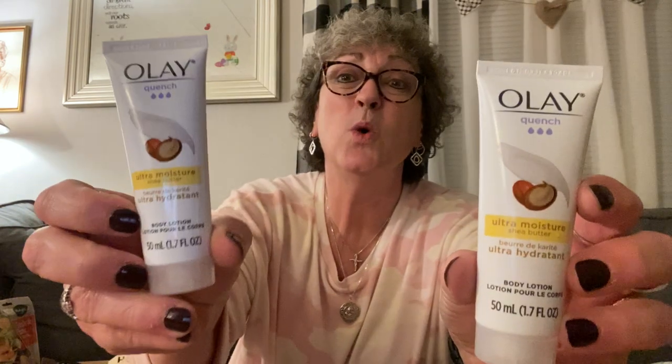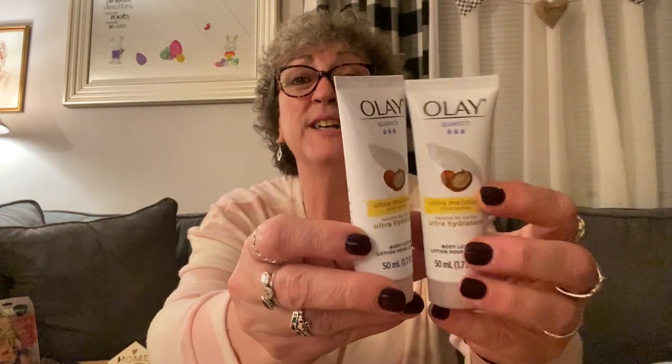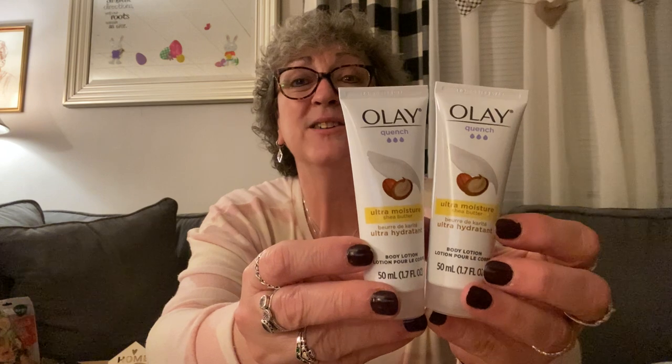And then I found this body lotion by Olay. This is 1.7 ounces ultra moisture shea butter body lotion. Body lotion, Olay body lotion for a dollar. For a dollar, perfect for traveling.